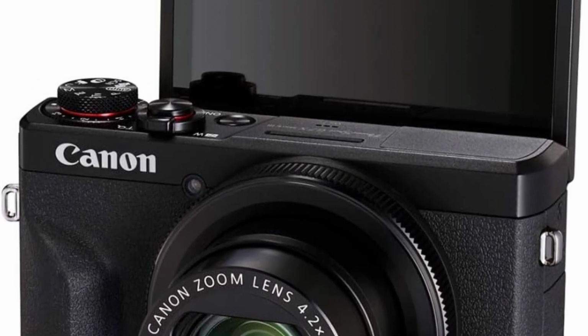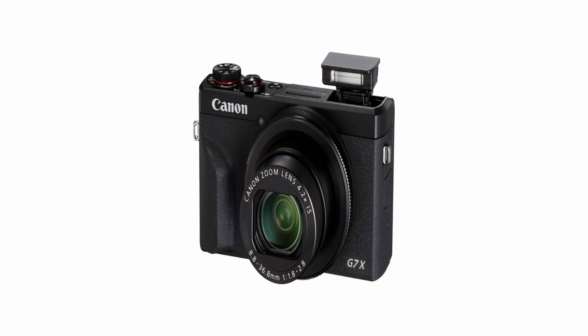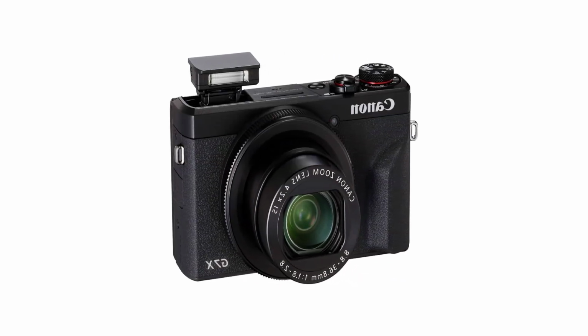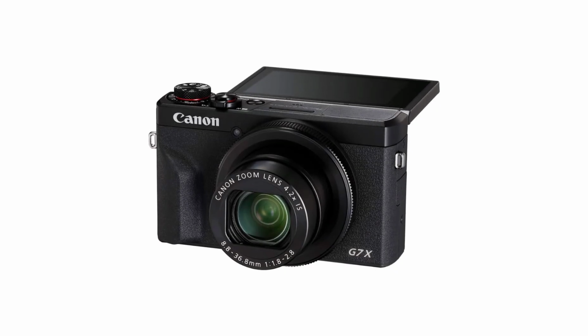Though it's jacket pocketable, the G7X Mark III has a decent-sized grip and feels secure in the hand. The clicky control rings around the lens and on the rear of the camera give good control over aperture, shutter speed, and ISO, and the exposure compensation dial on the top plate is a nice touch. The touchscreen interface on its tilting 3-inch LCD is polished and responsive.